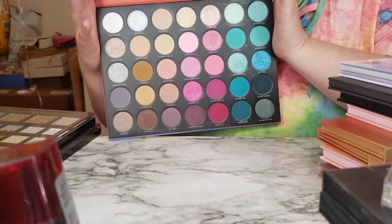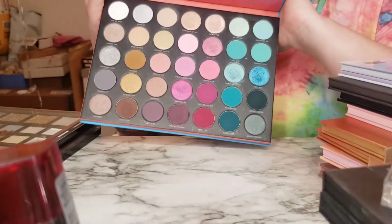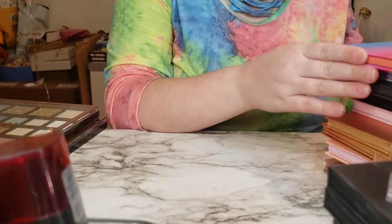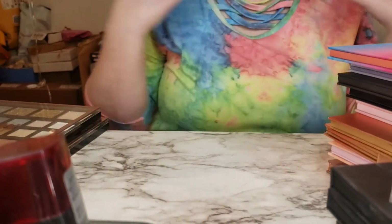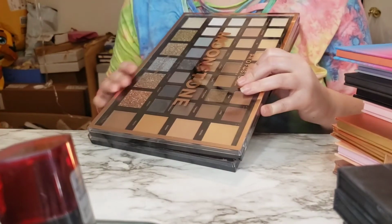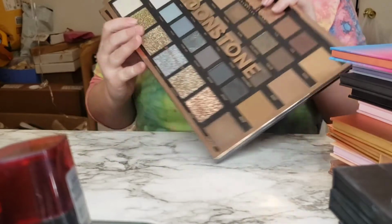I wished it performed a little better, and this is why me and Morphe have a rocky road, but it's so beautiful, I don't want to get rid of it, and I want to play with it some more. I need to pull this out and play with it more, but I always ended up frustrated by the time I finished my makeup. It's just so pretty. We're going to play with it some more, but if I get completely frustrated with it, it's just going to have to go.